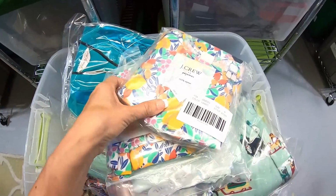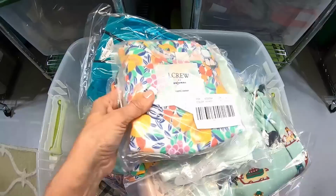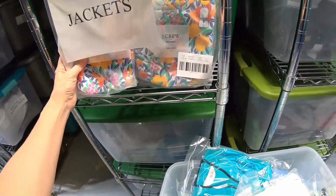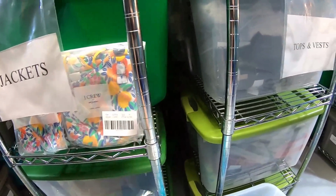I've got several of them. And this is a medium again. And this one is a small. So that is the J. Crew pajama set. It's a little cami and shorts.